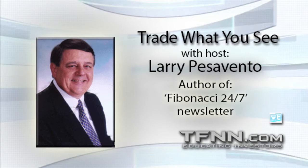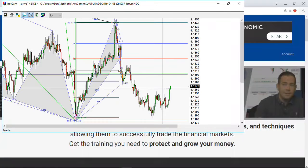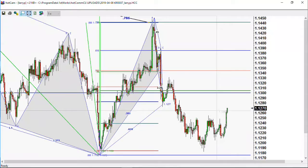Okay, we're back, folks, and we were chatting about the euro here. Just one second, and I will update the chart. Okay, there we go. Here's what we're looking at in the euro. Give me a second and I'll bring this up so you can take a look at it. We made that double bottom down there in the euro, and you'll notice where we are right now is we're completing this ABCD pattern.